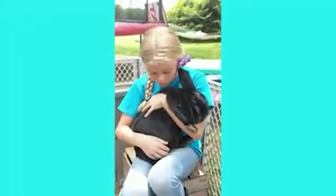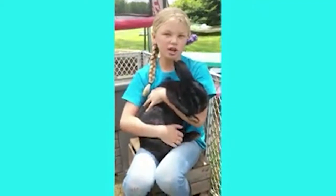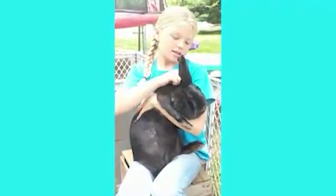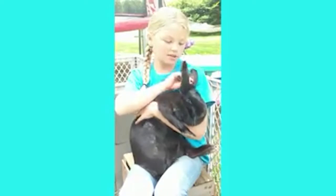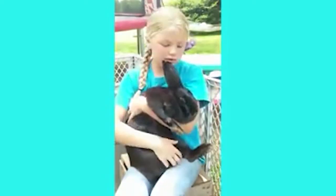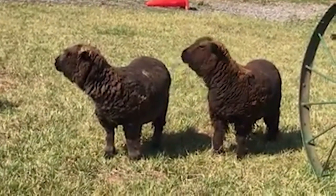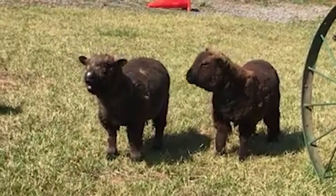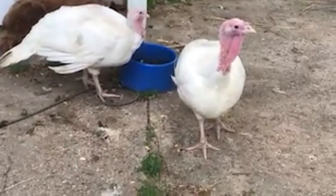And here's Sophia again with her rabbit, a very large rabbit, and she's going to show just how big that rabbit is. Some rabbits have upright ears, some have flopped over ears, but they're all cute. Here's another pair of cute animals. These are Old English baby doll sheep, a heritage breed. And finally, turkeys.